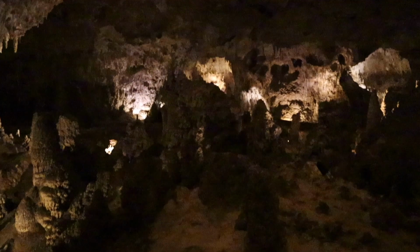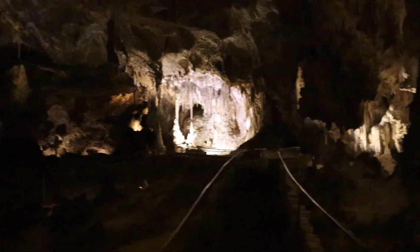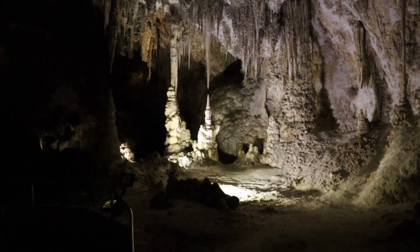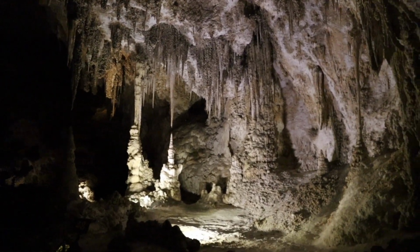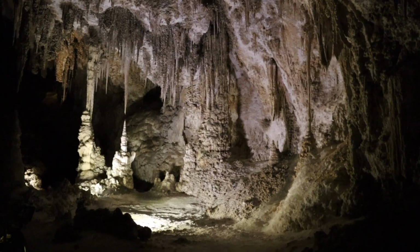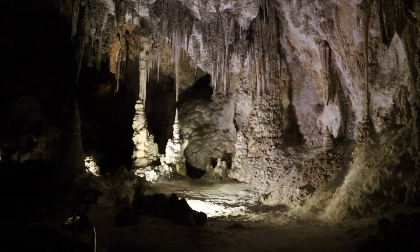And the last thing I need to point out is there are restrooms down there not far from the elevators, as well as a concession stand that offers things to drink to keep yourself hydrated. The temperature in the cave stays cool. I want to say it's around 60 degrees, but it's comfortable the whole time.